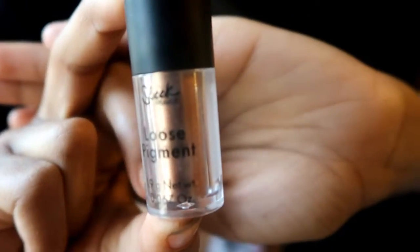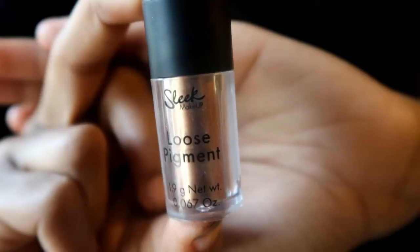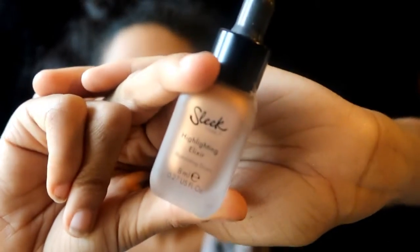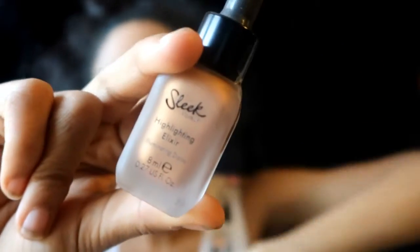Focus on me, focus on me. That's what that is looking like. If it wants to cooperate with me, there you go. Description says there are endless ways to slay with Sleek Makeup's new loose pigments. These pigments come in bold metallics and dazzling duochromes for high impact payoff on eyes, cheeks, and lips. Level up your look by mixing with your highlighting elixir. This baby right here, and let me show you a close up of that. That's what that's looking like. I have the gold one.